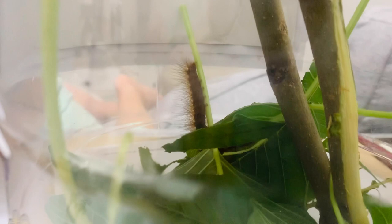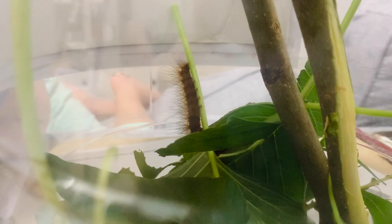But it's really fuzzy, right? Yeah. Imagine, I wouldn't dare touch those spikes. Yeah, I think that would hurt. I think it would release some toxins, and then you'll itch. And you may even have to go to the hospital. Sorry guys, we're talking too fast.